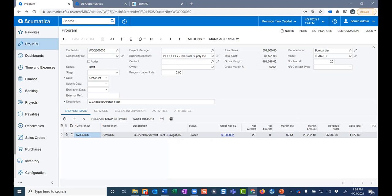So once the customer approves it, what we can do is we can actually release this to a job. When we release this to a job, all of the information that we've entered, if we've made additional notes or attached additional files, either on the header or on the lines, that information will flow through to the job. If we have added additional parts or anything like that, all of that information will flow through to the new job.